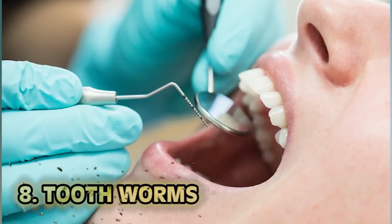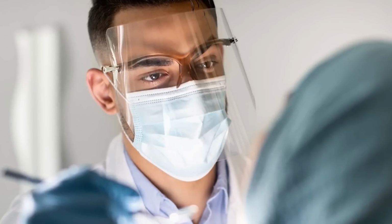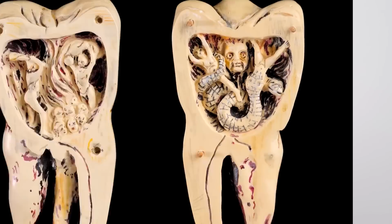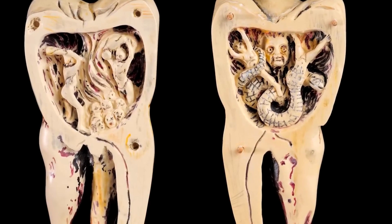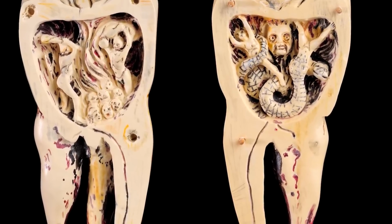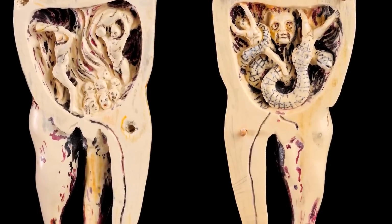At number 8, tooth worms. If you're one of those people who really hate going to the dentist, just be glad that you didn't have to go to the dentist during the medieval ages, because that was an absolute nightmare and a half. Not only because they had no proper medicine or anesthetics, but because you could also get the worst diagnosis you could ever get, a diagnosis of an infection of tooth worms. They believed that people could be infected with tooth worms that caused tooth decay, and pits and holes in the tooth were home to a worm that looked like a tiny eel.